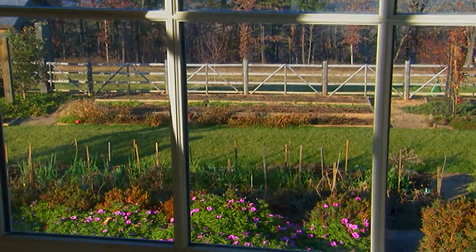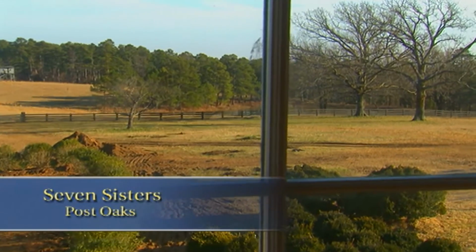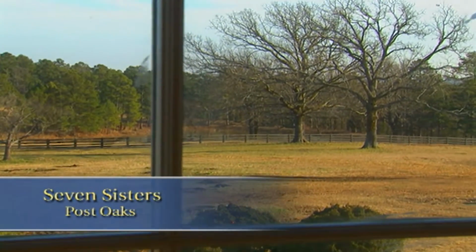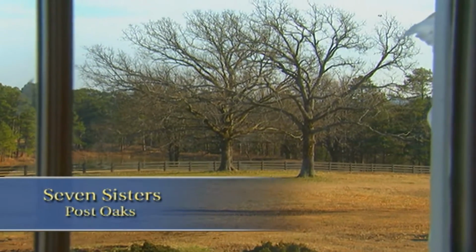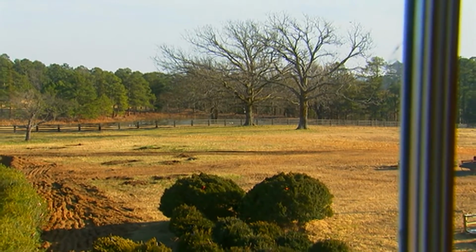And one of my favorite views here is looking east, and I can see two of the 7 sisters, those big giant oak trees that we have here on the property. Quercus stellata, the post oaks. Here, just on the verge of spring, but still in winter, their silhouettes look so beautiful against the horizon.